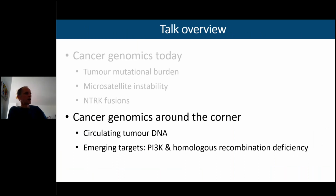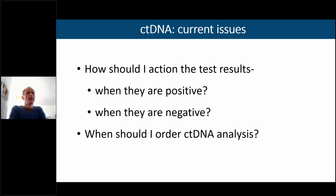So in the second part of the talk, I'm going to talk about where we are heading in the fairly near future, looking at the role of ctDNA in diagnostics and managing therapies, and looking at two interesting emerging markers, PIK3CA or PI3 kinase family and homologous recombination deficiency. So ctDNA analysis has created a lot of interest with a number of providers offering solutions, a number of publications, but as yet perhaps a little confusion as to where the role of these agents is in clinical practice. And I've tried to capture a couple of the key questions here.